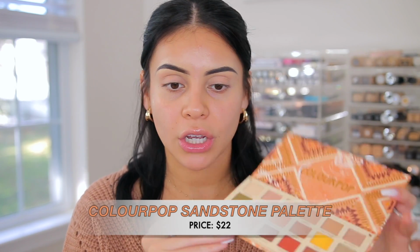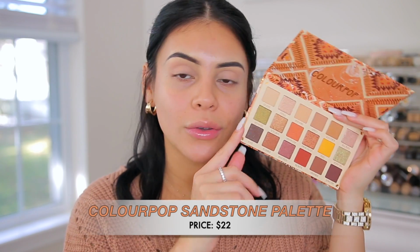For the eyes today, I'm going to use the ColourPop Sandstone palette. This looked really pretty, just like a cute everyday fall palette. You guys know ColourPop has so much new makeup out. It's crazy. I can never keep up. This to me is new. It's probably irrelevant at this point because I think it's been out for like a week, which in ColourPop world, that's a long time. But it looked really nice. I like the tones in here. It just looked really pretty.